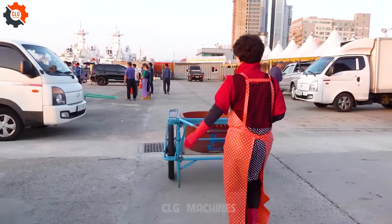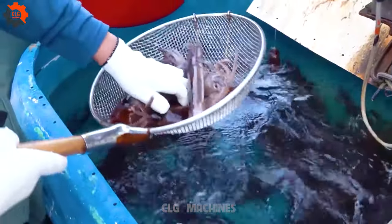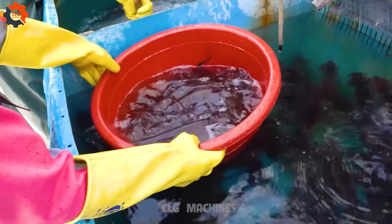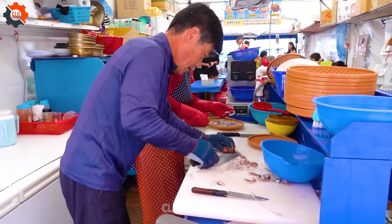Step into the enchanting world of Harbor Street, where the scent of the ocean mingles with the tantalizing aroma of sizzling squid. Welcome to the mesmerizing realm of the Amazing Squid Restaurant, where every dish tells a story of culinary adventure. Picture this: succulent squid sashimi delicately sliced to perfection, offering a dance of flavors that tickle your taste buds and leave you craving for more.